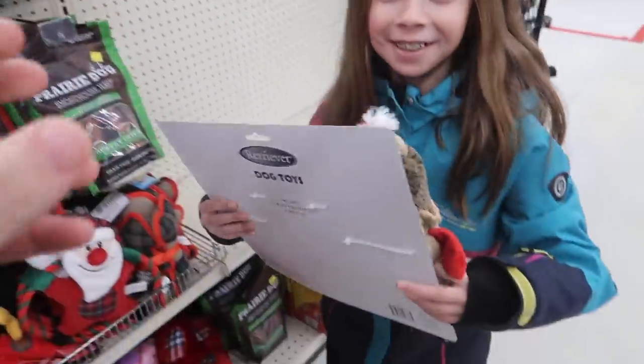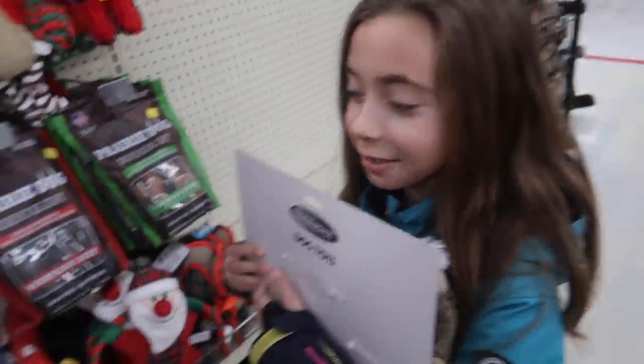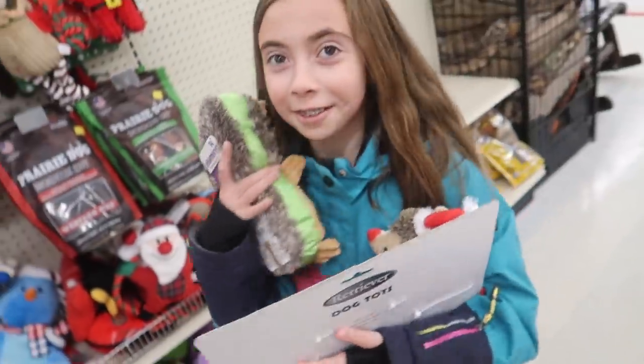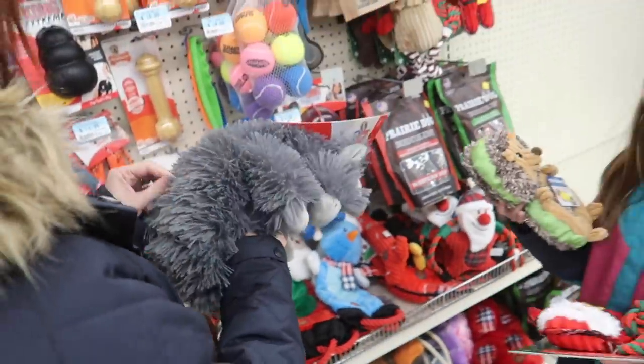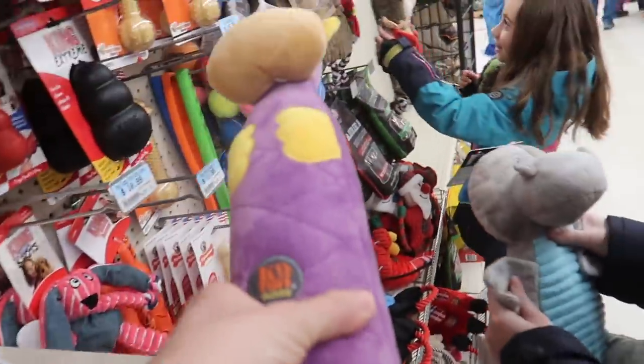Yeah, but if you get a hedgehog, you're not going to want to let Pluto chew on it. This one's better, I think. Is that tougher? I feel like it's tough. No, tough. She's going to eat the hedgehog. Well, yeah, that's what dogs do. Look, if you got that one, you could have your donkey. I don't like all this fur. Fur. What about the pig? Yeah, get the piggy for Pluto. What about this one?